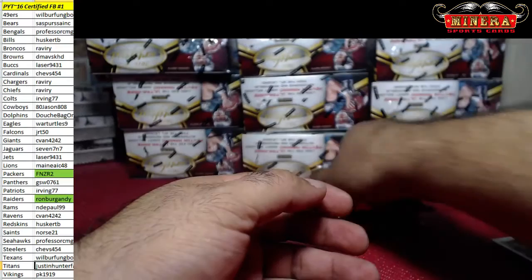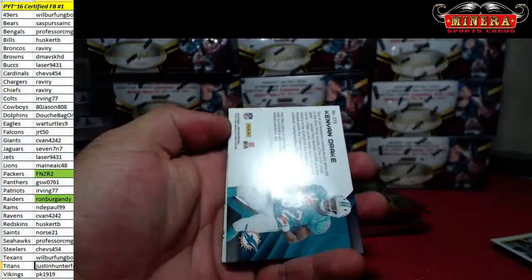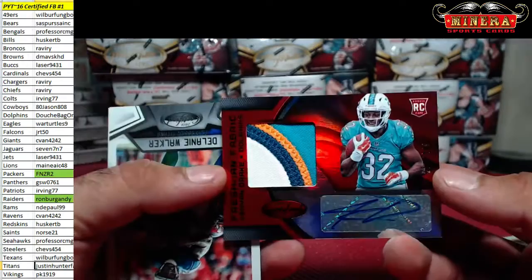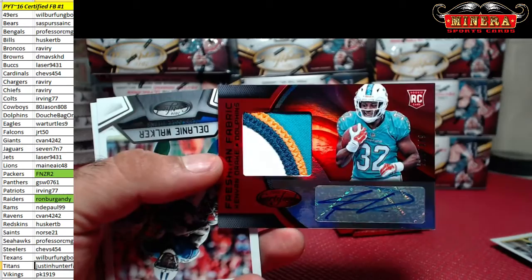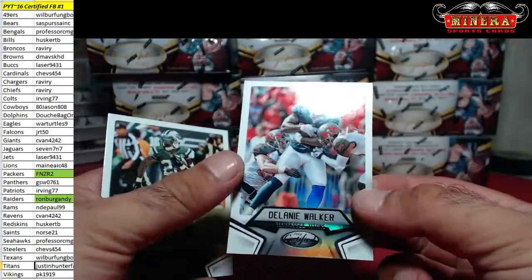Where's your Treadwell? Come on, Treadwell. Everybody wants a card right now. Kenyon Drake for the Dolphins. Nice. Four color. 218 of 249. I believe the two guys that were numbered higher than the guy from the Redskins have more color. Dolphins, that is douchebag on a bike. Delanie Walker for the Titans. Wow, out of 499.